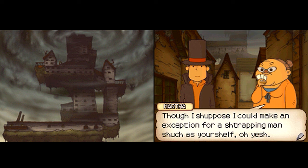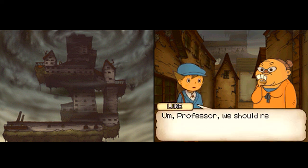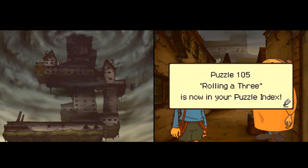Please stop hitting on Professor Layton already. You look at least 20 or 30 years older than him, it's a little bit weird.